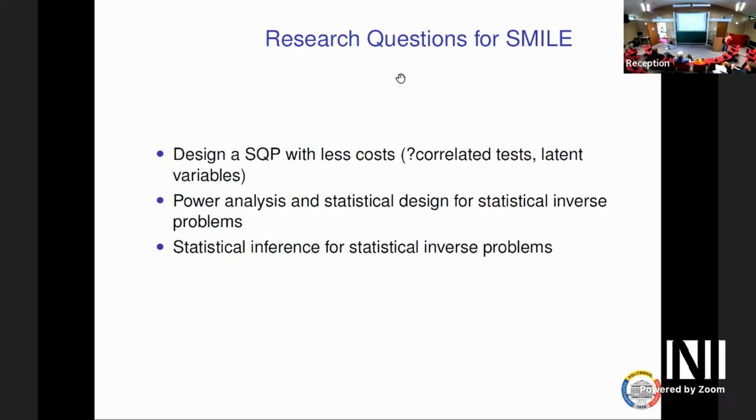As I said, this is where we stop. Now we are producing the preliminary data with a small sample, so we test to see what the best design is. We are going to stop and create from the preliminary test a product, or maybe even 2 different designs with 2 different laser coating microstructures in there, and then we'll see if we go on with the rest of the statistical analysis and with the test. So this would be the first question: design a standard qualification plan with less costs, and of course power analysis, statistical inference for the statistical inverse problem.